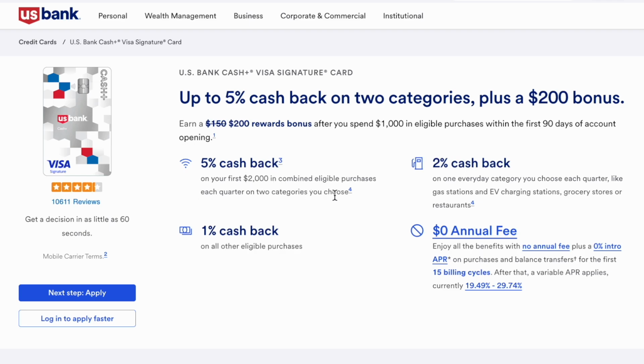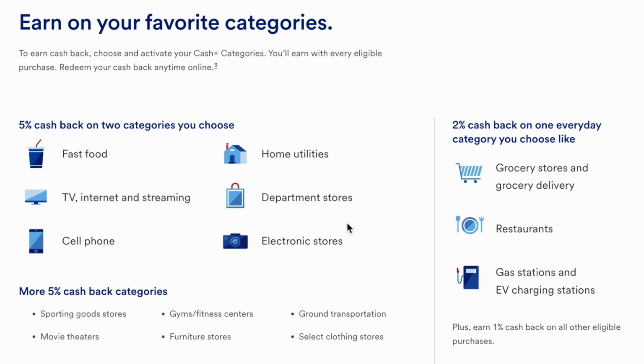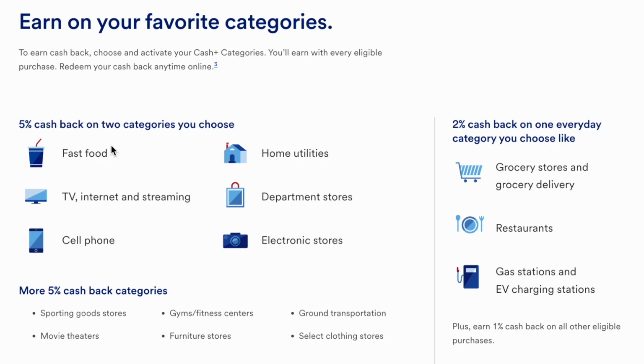So let's scroll down to see what these 5% cashback categories are: fast food, TV, internet and streaming, cell phone, home utilities, department stores, electronic stores, and we're still going with sporting goods stores, movie theaters, gyms, fitness centers, furniture stores, ground transportation, and select clothing stores. And then you can also choose your 2% category, and that can be grocery stores and grocery delivery, restaurants and gas stations, and EV charging.